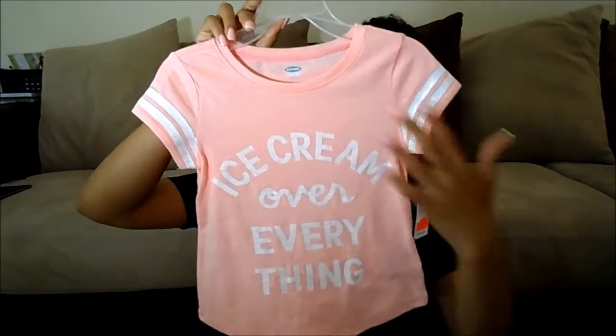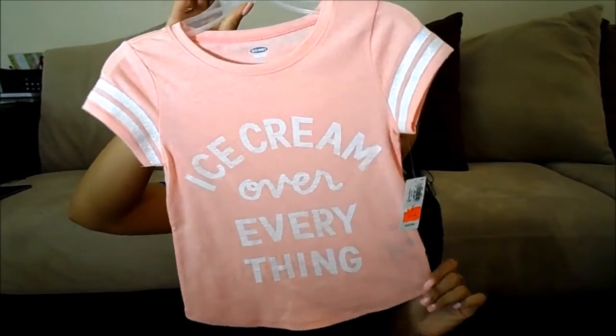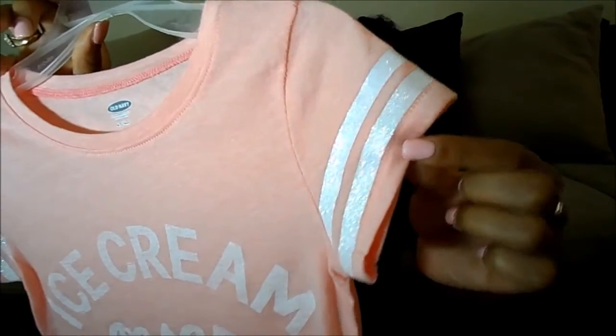Of course, I can't go to Old Navy without going to their clearance section, whether it's for me or my daughter. I was really looking for 4Ts to start off for the fall. This is the only 4T that I was able to find that was reasonable. It was originally $10.94, and it was on clearance for $3.99. It says ice cream over everything, and I love it. It looks almost like a varsity t-shirt, and it has little glittery stripes on the sleeves. That's a 4T.